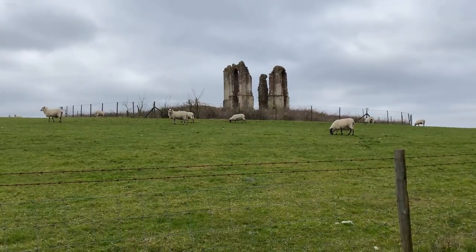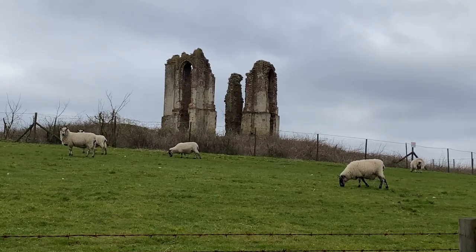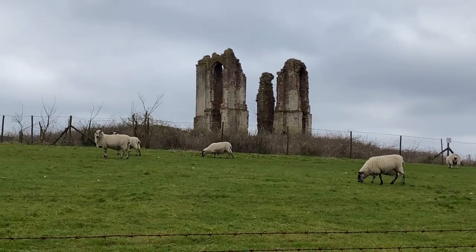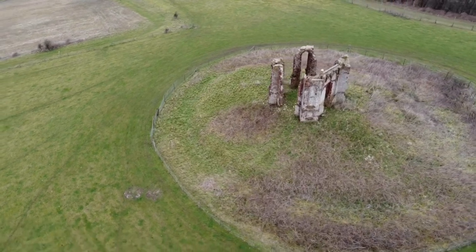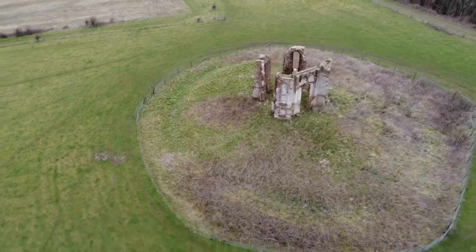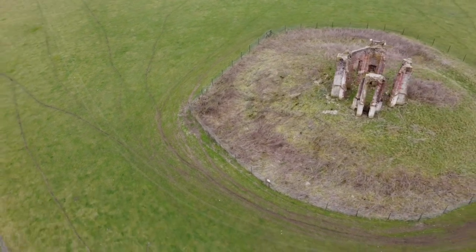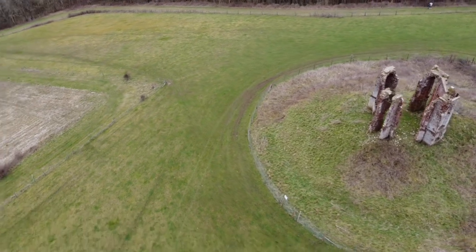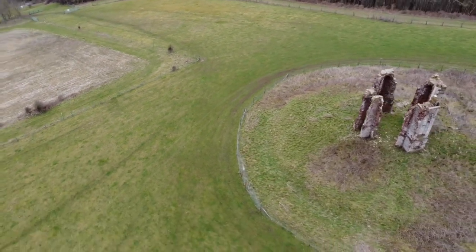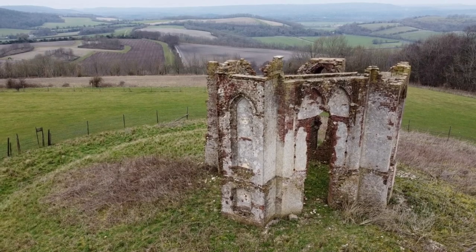Well, this is as close as we can get. It's all fenced off. Vandalian Tower was built in 1774, designed by the English architect Henry Keane. In the late 18th century, Emma Hamilton is said to have frequently watched from the tower for Lord Nelson's ships arriving. This led to it being referred to by the locals as Lady Hamilton Folly.